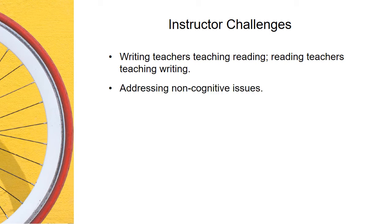While we recognize that the major reason why students are not successful in developmental writing programs is not because of writing issues or reading issues, but because of the complex and stressful issues in their lives, faculty, without very much preparation or experience in addressing these non-cognitive issues, nevertheless are called upon to do so in a co-rec model.